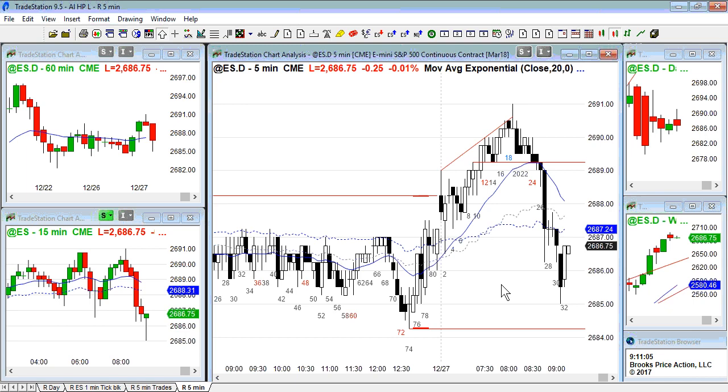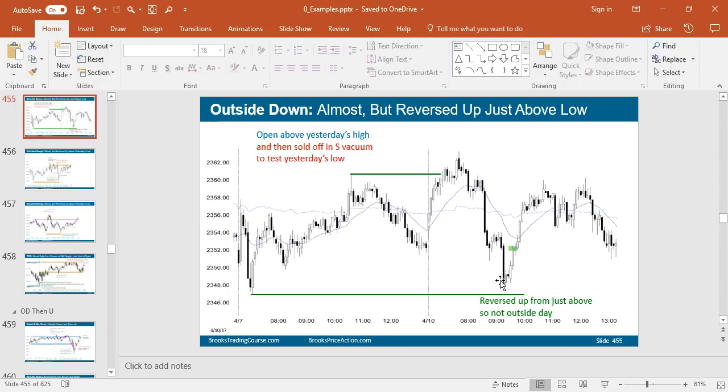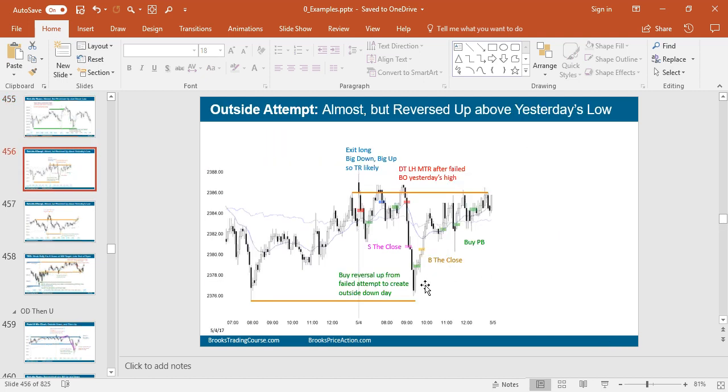A lot of the bulls who bought scalped out. Stop order bulls buy here, and they're buying, hoping that it's the start of this. Higher probability to wait to see if we get a couple of good bull bars and then buy.